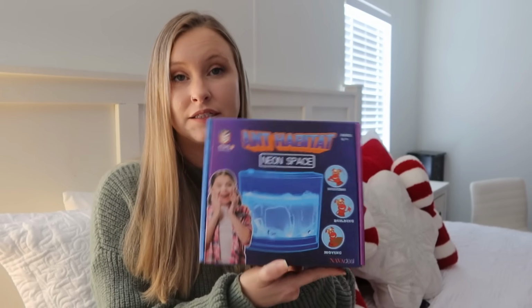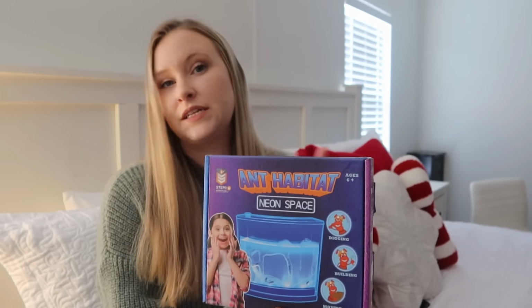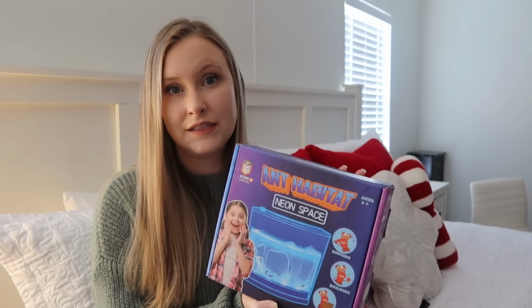Something that he asked for, and something we can add to our classroom, is this ant farm. So both of the boys, I may actually wrap this as a gift for both of them because both of them are really into ants, and they've even made their own ant farms.